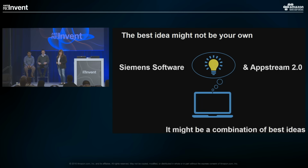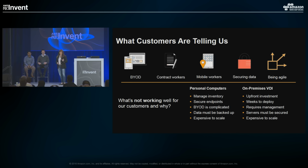So today we're going to talk about and show you Siemens software and AppStream 2.0 in context of what our customers have been asking for. So at Siemens, we don't just bring out technology for technology's sake. We bring things out that address customer issues. So what we're hearing from our customers is the world is changing. They want to bring their own devices. They have a mobile workforce. They have contract workers. And the designs, as you saw, whether it's a spaceship or a smart watch, all of those types of designs are sitting there today on laptops. And you don't really want that happening with a mobile workforce or with a contract worker. So in this case, we can secure the data in the cloud. It remains in the cloud. It allows those companies to be very agile and in a very cost-effective manner.